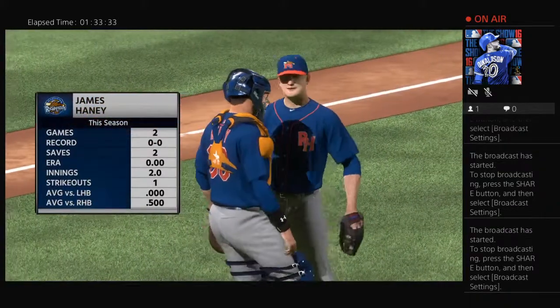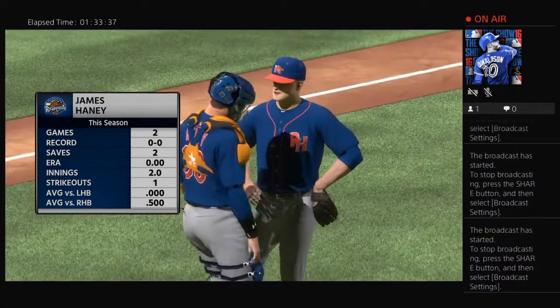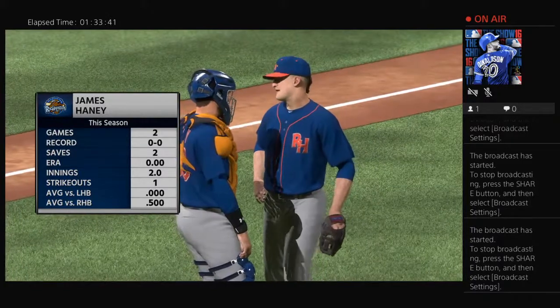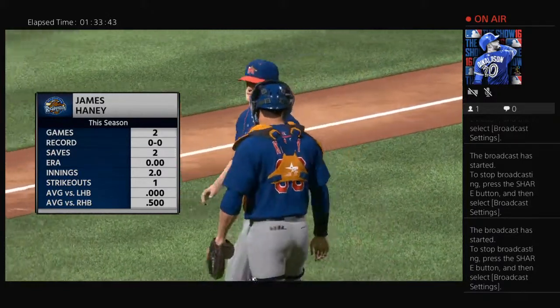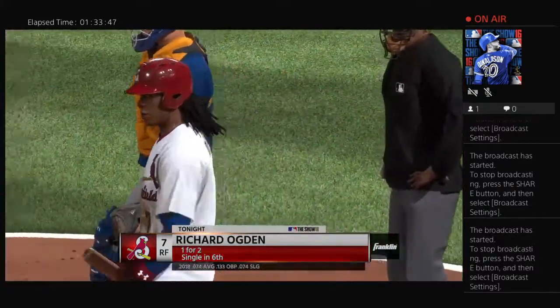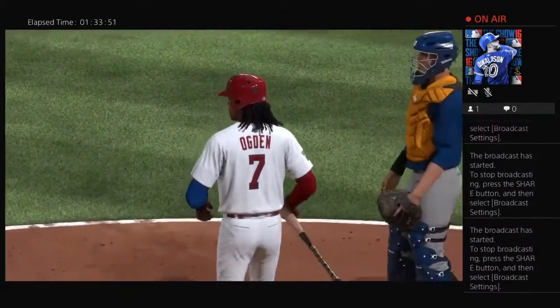James Haney comes out of the bullpen to shut things down here in the ninth. 20, James Haney. Ready for another chance, Richard Ogden. And Dan, what's gone wrong for this lineup today? They're only 3 outs away from being shut out.